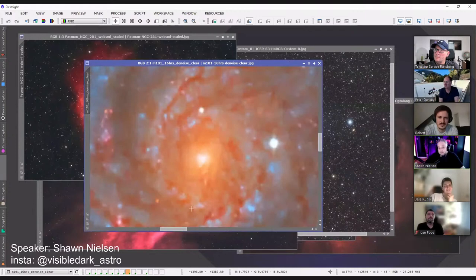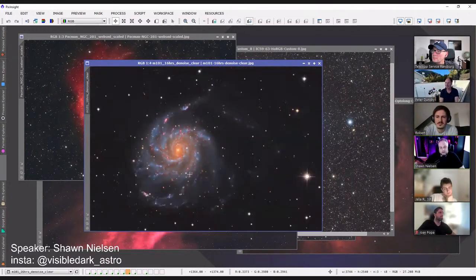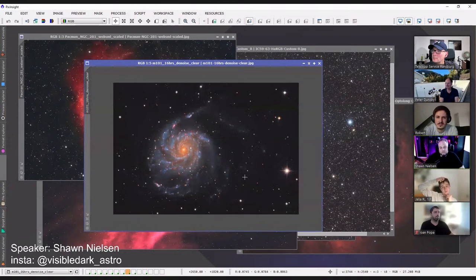Yeah, it turned out really nice considering it was a long focal length, and you've got issues with seeing conditions and stuff that can certainly blur your images more. The QHY 168C is a great camera. It's not an expensive camera, but it's a great camera, and I thought it did a magnificent job overall. The scope and the camera worked really well.